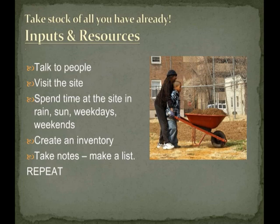Maybe you don't have a site, but you have a roof or an alley or something where there can be some container gardens. But by spending time at the site, you start to observe it in rain and sun, on the weekdays, on the weekends, and notice who's around. Are they people who maybe want to be involved and volunteer with the garden or take part in any of the garden's programs? You can start creating an inventory, taking notes, writing things down as you observe.